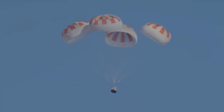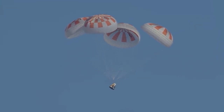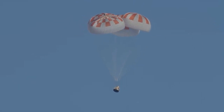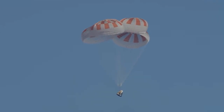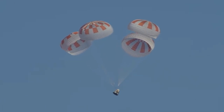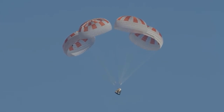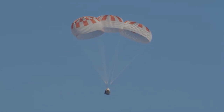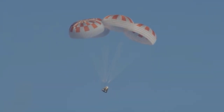And yes, all 4 chutes now deployed. It's going to continue to descend. It's going to continue to slow down and then ultimately splash down in the Atlantic there. We're now under a kilometer in altitude. Just about 750 meters to go.